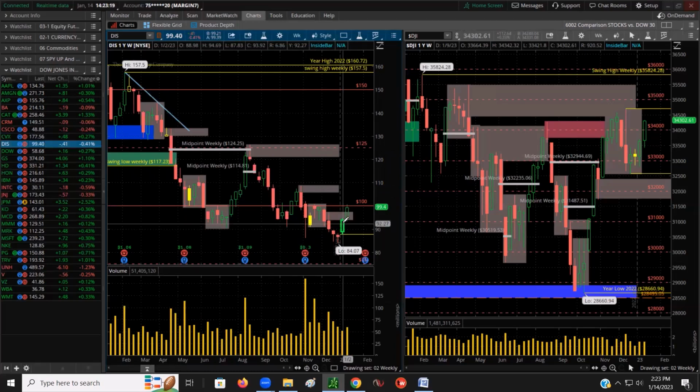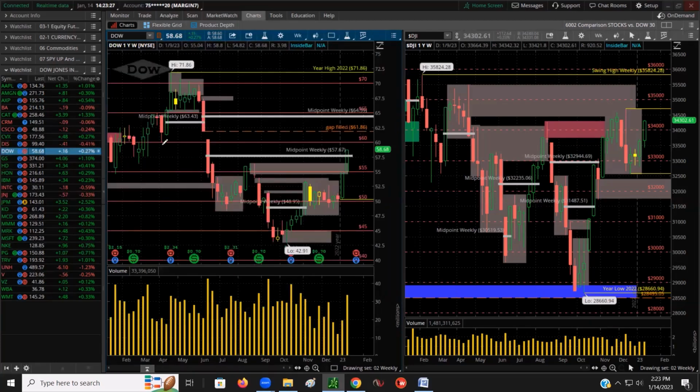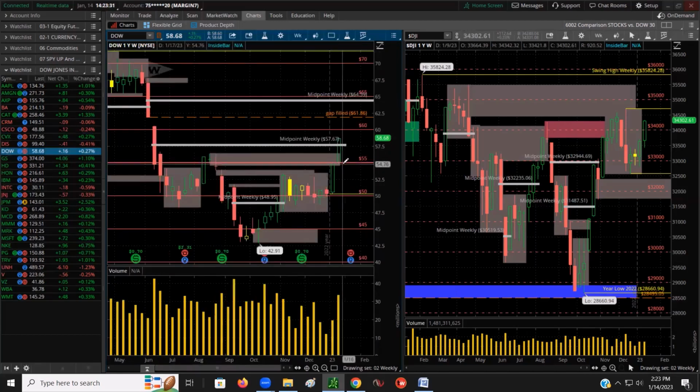Disney. Green, higher high, higher low. Nice. Also broke above that supply area. Dow Chemical. Alrighty. Green, higher high, higher low. Almost solid body. Nice. Also took out this supply zone where sellers were. That was a swing high. Broke above it, closed above it. Also tested this midpoint and closed above it. Nice. There's a gap here that still has not been filled. Maybe that's where it's going. That's good. Big turnaround for that one.